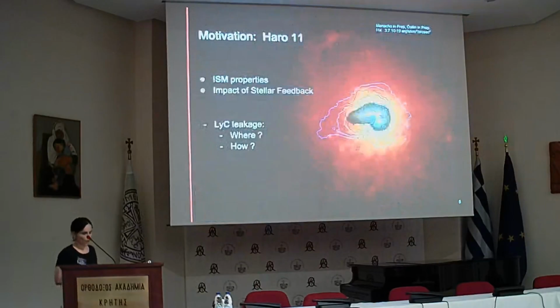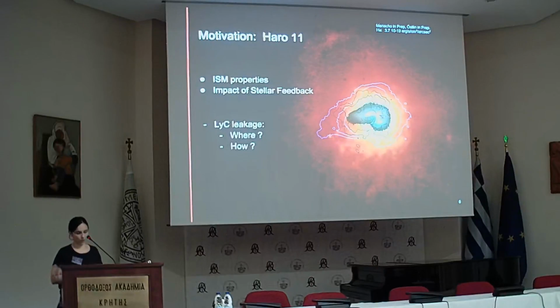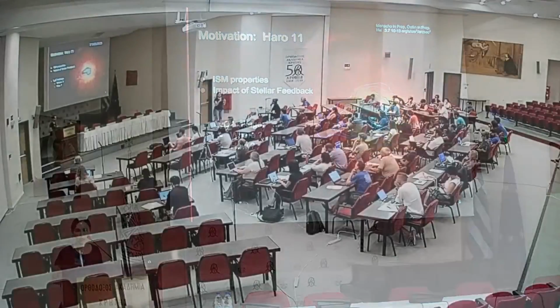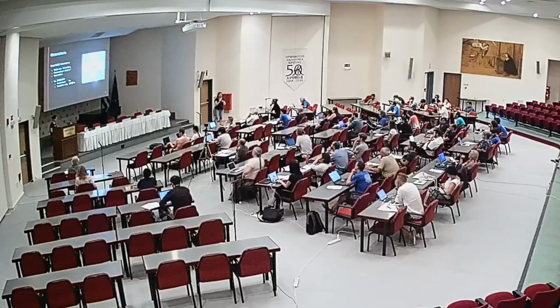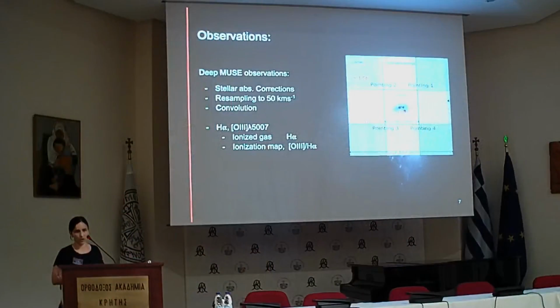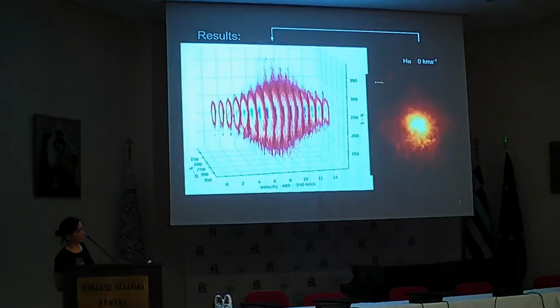The motivation is to study the ISM properties of the galaxy, the impact of stellar feedback, and also the connection to the Lyman continuum leakage: where these photons are leaking, and how to study the mechanisms that facilitate the escape of these photons. So we have very deep MUSE observations that we have corrected for stellar absorption. We have extracted some emission lines and resampled to 50 kilometers per second. Here we are interested in the H alpha and the O III line. Finally, we have a result something like this.